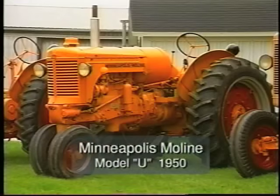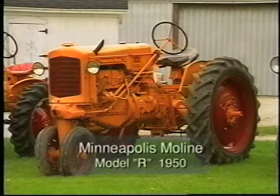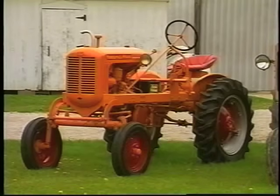The Model U was one of the larger tractors of its time. It was just about the first tractor to burn propane. It could haul a 3- or 4-bottom plow and was built until 1955. These other Minneapolis Molines, in their prairie gold color schemes, are all working tractors on Ernie's farm.